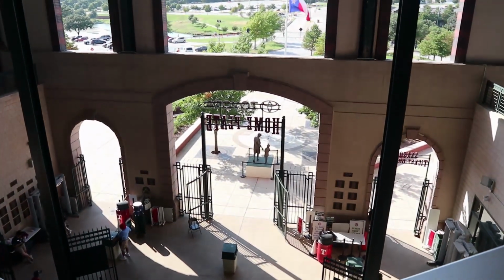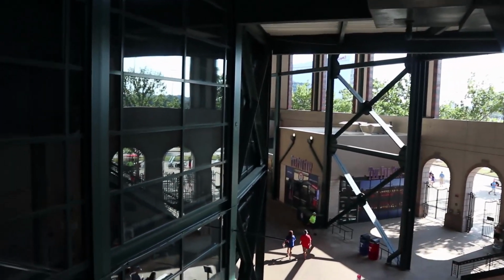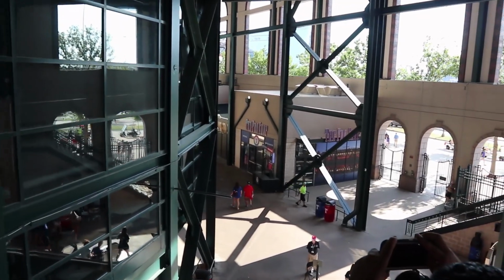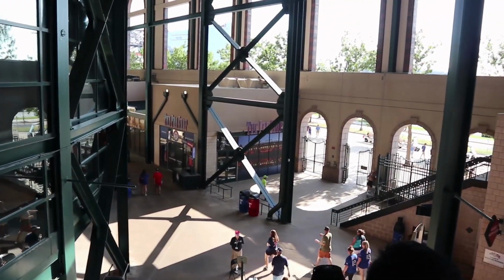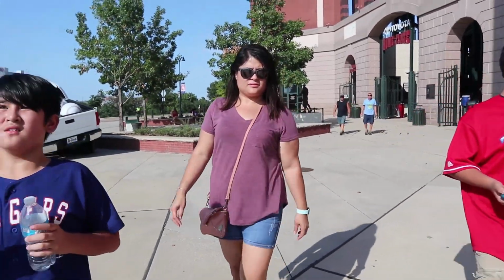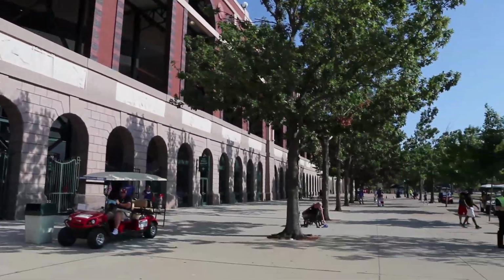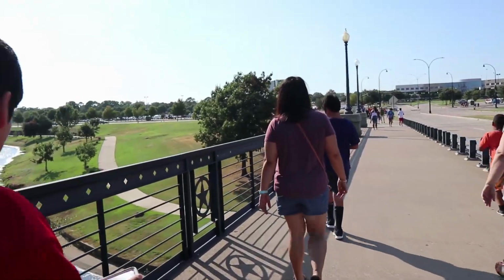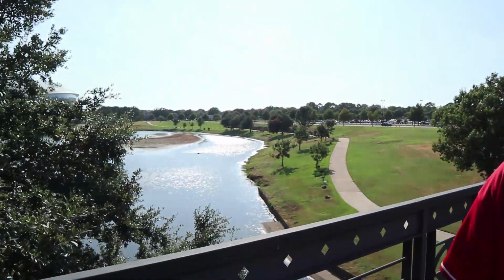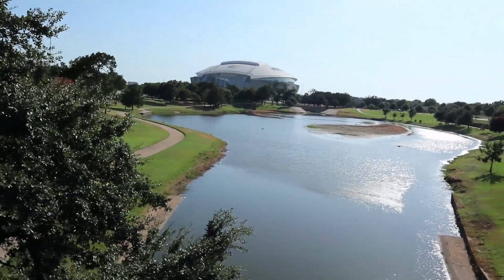Home plate. Which entrance is here, but we always come in on the other side, which I thought was pretty cool. I think when you leave, you can just go right out here, right? Yeah. Here we go. Cranked up in the car because it is hot. Here's the Ranger River.